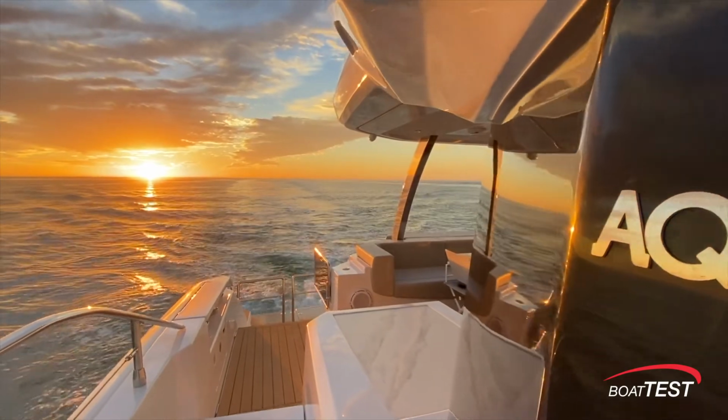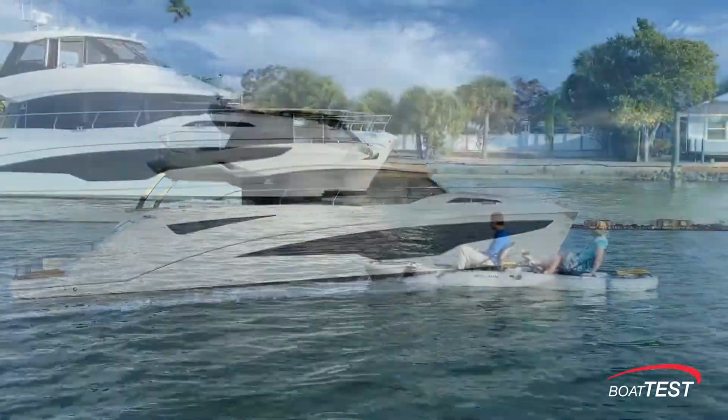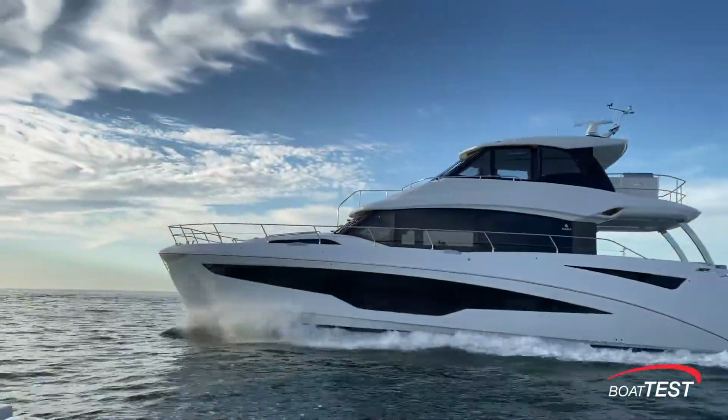All these features combined really make this boat worthy of carrying the flagship moniker for the Aquila lineup. And that is my full sea trial and performance evaluation of the all-new 70 luxury power catamaran from Aquila.